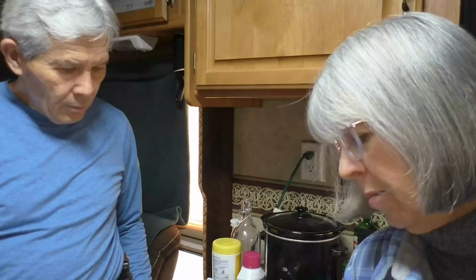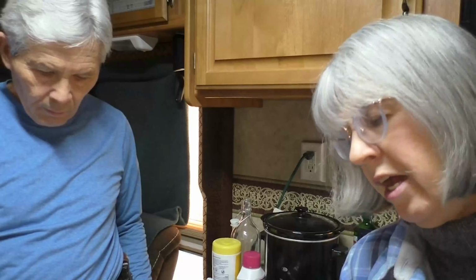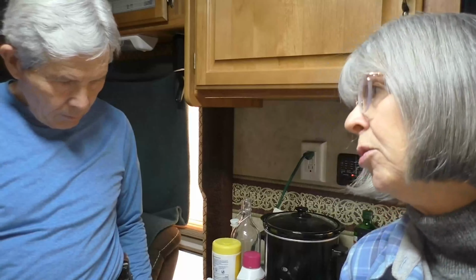Let me give you a few pointers. Last time when I did this, I put a cover over it, just like a cloth, and never checked it. Some of the nuts had swelled up so much they were out of the water. So check them and keep them covered with water. And they are an amazing, healthy snack. You can't believe how good the almonds are.